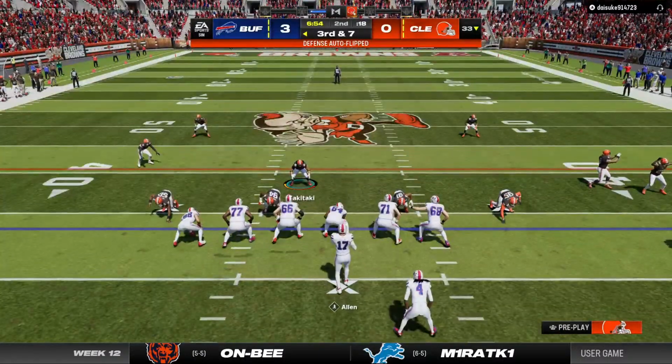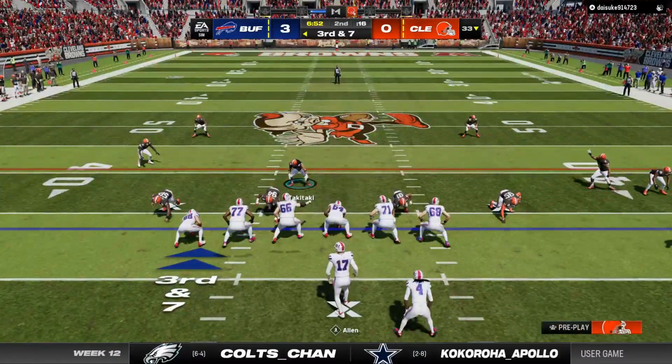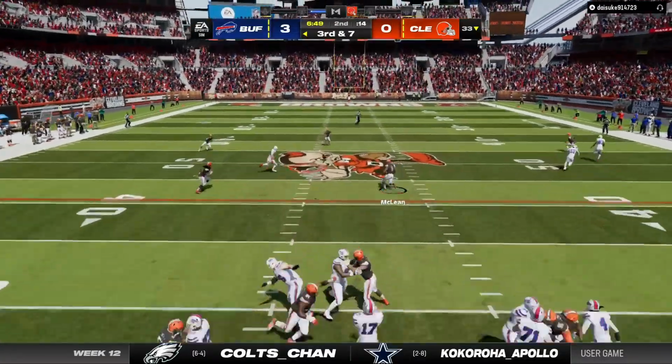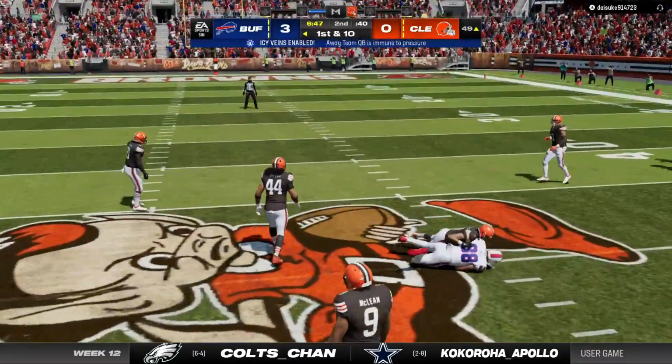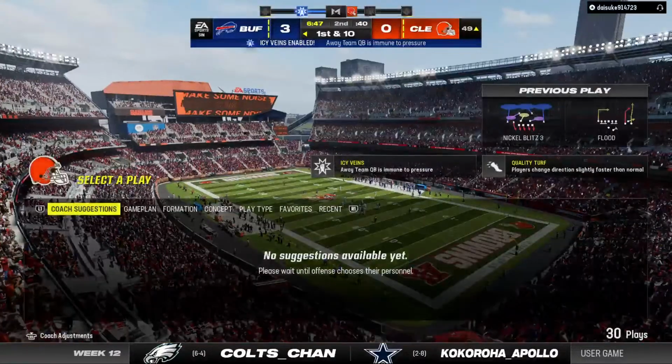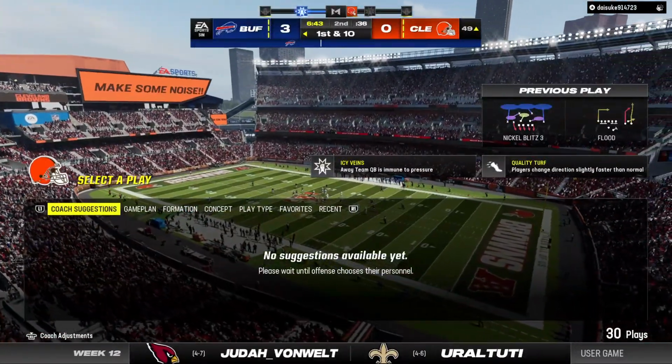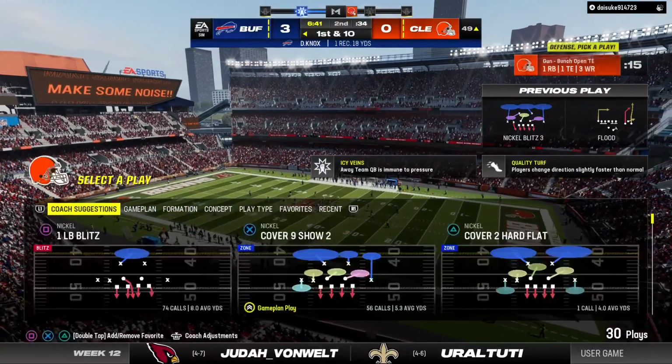Here comes 3rd down at 7. Now Allen. Working the middle of the field, and he's got a man complete. And he is going to have a Bills first down as they're able to get the 3rd down conversion. First down, Buffalo.